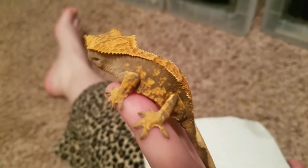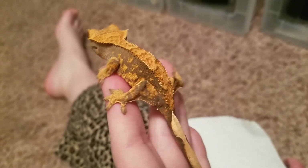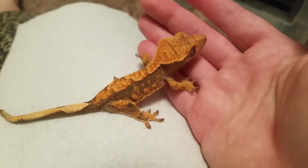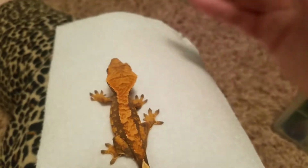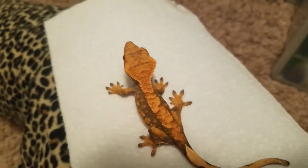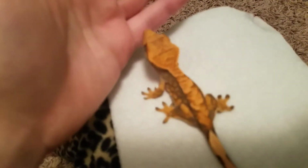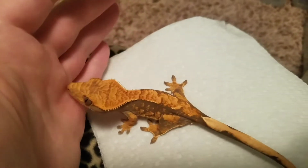So, not going to hold Trusty or video Trusty too much longer. We're going to get right to feeding because he is being very squirmy, which is unlike him because normally he's really good to sit still. Anyway, that there is Trusty, and I was going to do Uno next, but I did not spot him immediately, so I was like, I'm probably going to have to dig him out from paper towel or something, because they like to get under their paper towel in the bottom there. Again, this is Trusty, and I'll show real quick, he was hatched out on the 5th of May.